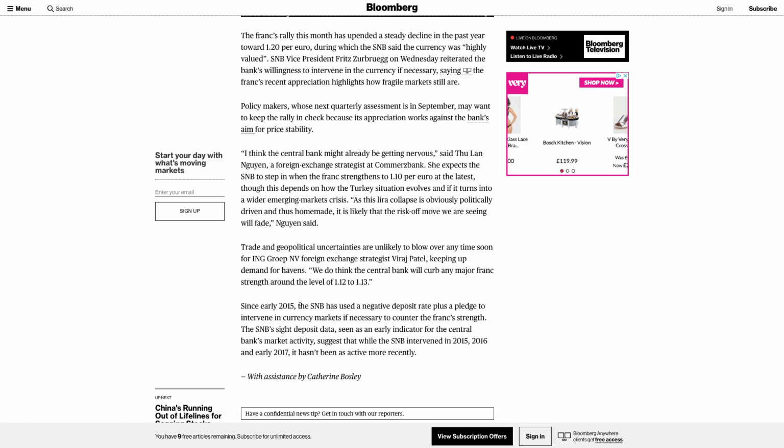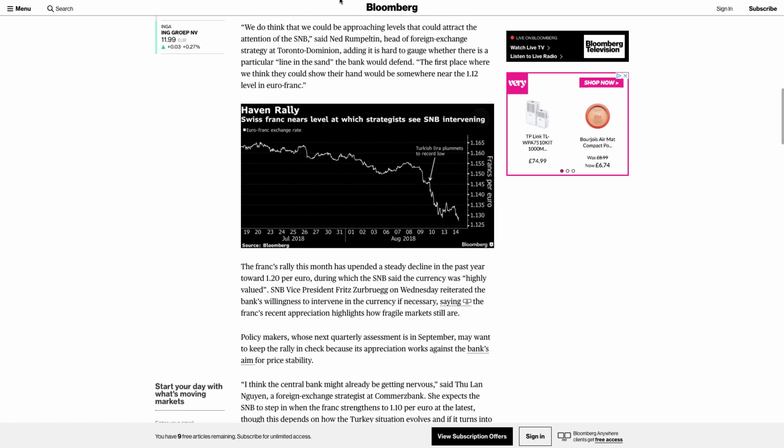Since early 2015, the SNB has used a negative deposit rate plus a pledge to intervene in currency markets if necessary to counter the franc's strength, right? The SNB's sight deposit data, which is seen as an early indicator for the central bank's market activity, suggests that while the SNB intervened in 2015, 2016 and 2017, it hasn't been as active more recently, right?